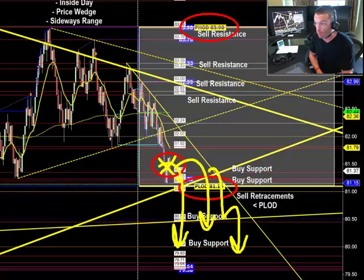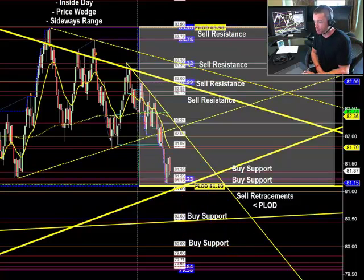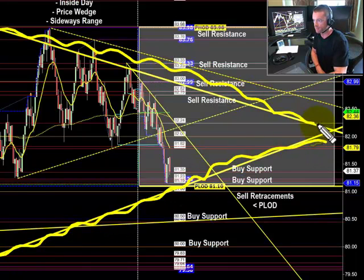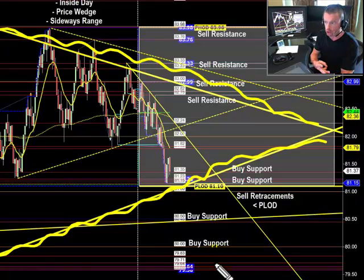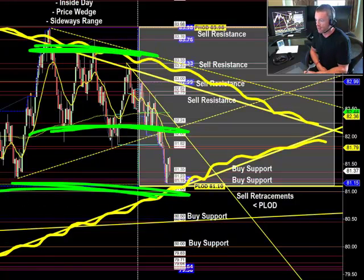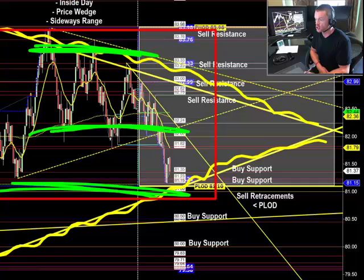The second clue we got was the price wedge. And the price wedge, pretty easy to see here. Again, we marked it up with these big, bold trend lines. There's my big, bold price wedge. All right? And the third clue, we got that flat trigger line right in the middle. Triple top, double bottom. That's a sideways range. So we know exactly what we're looking at here this morning.